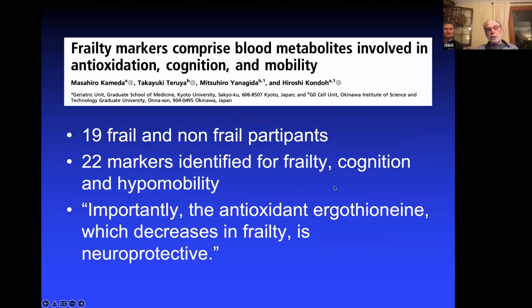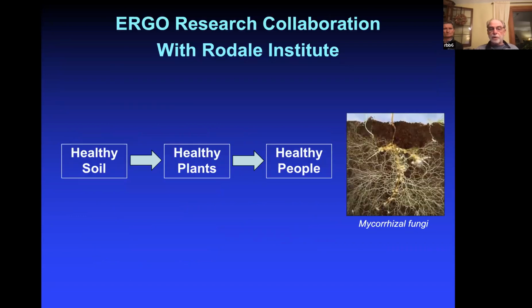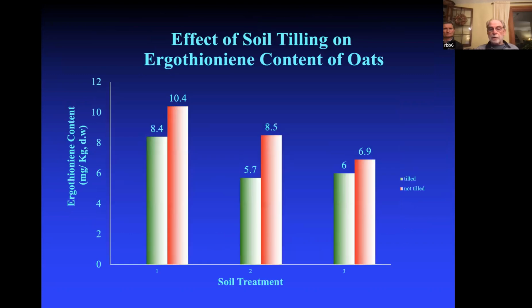A similar study was done in Japan with people with frailty and lack of cognition and mobility. Out of the number of metabolites they measured, they found that ergothioneine was important. It decreased frailty with age, and it was neuroprotective. So again, this supports our hypothesis. I'm going to go through these.